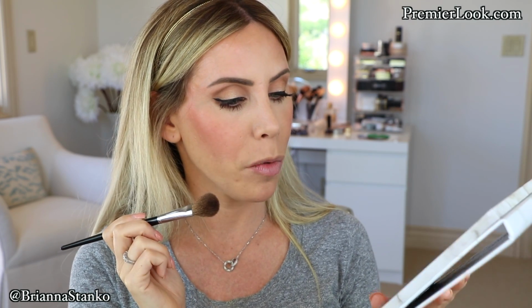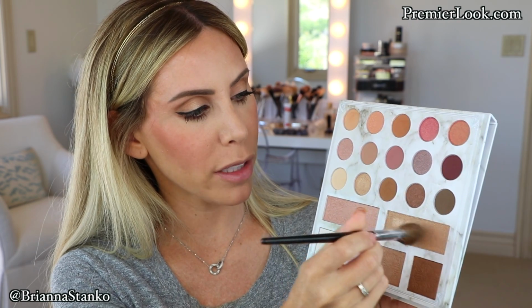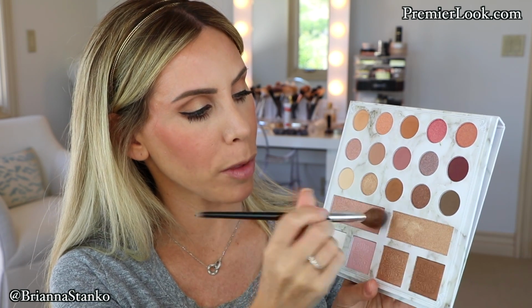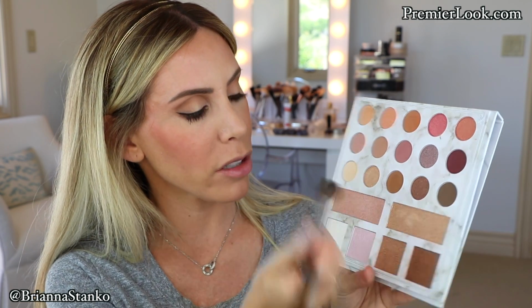So what do I want to use today? So many pretty tones in here. Let's just do a mix. We'll do a mix of these two bigger tones right here. We'll sweep them together. It's like a bronzy gold, and this one has more of a pink tone to it.